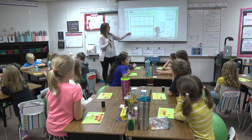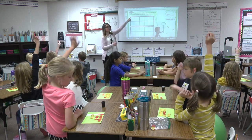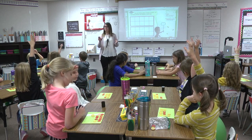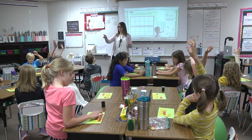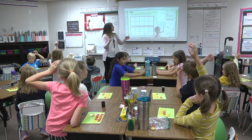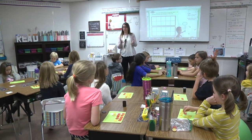I want a few of you to help me answer this original problem that we solved. I heard so much good math conversation. And Ava was a really helpful teacher over at this table, and she had her counters out, and she was showing how they moved them around. Ava, will you tell me how you solved that? How did you make a 10 to solve 9 plus 3?